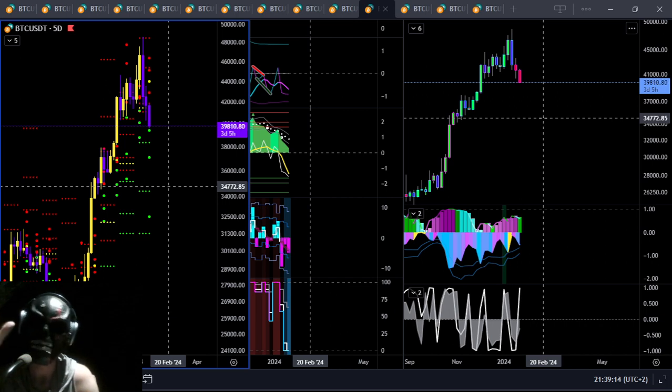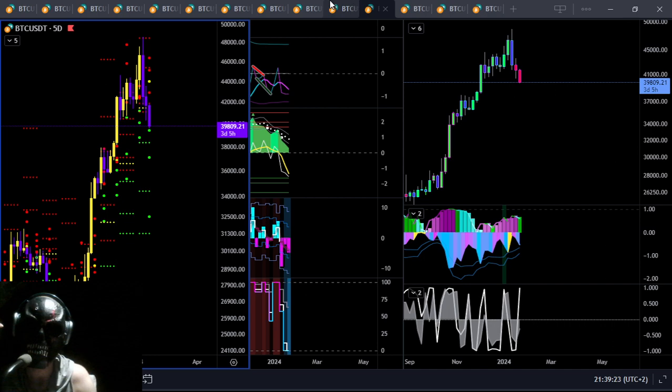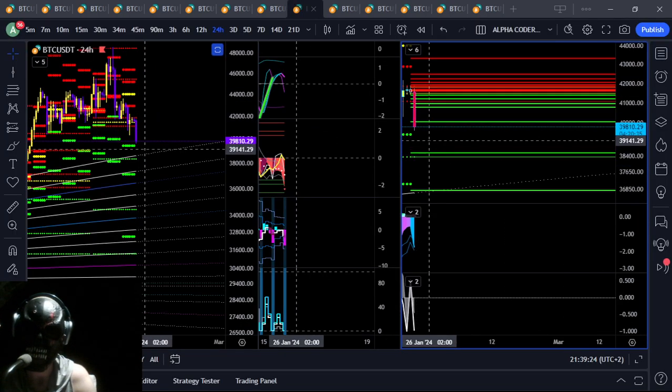Ethereum as well. Ethereum's a little bit harder to trade at the moment. It's not really following through as deep as possible, but you can see where it hit the top side of the cone, and it's just trying to retrace through like we have seen here on Bitcoin.